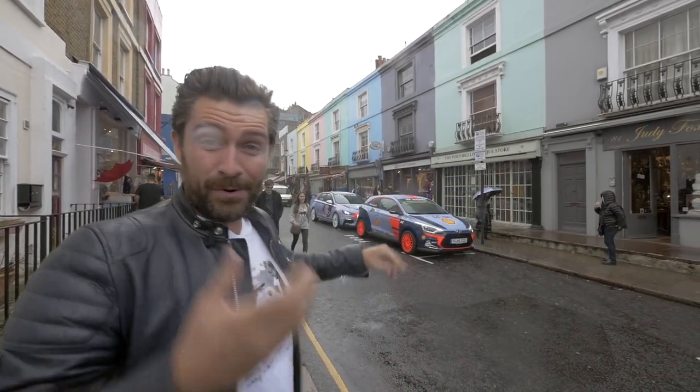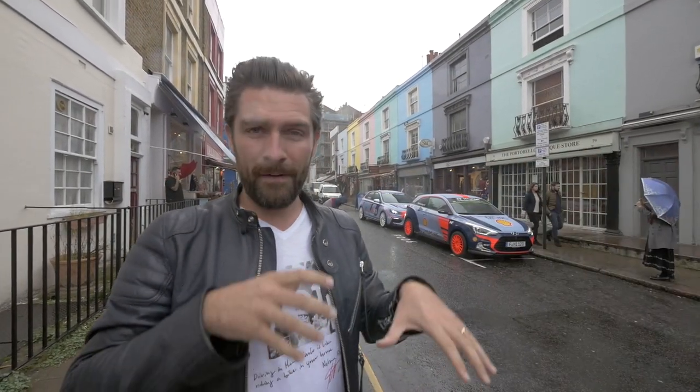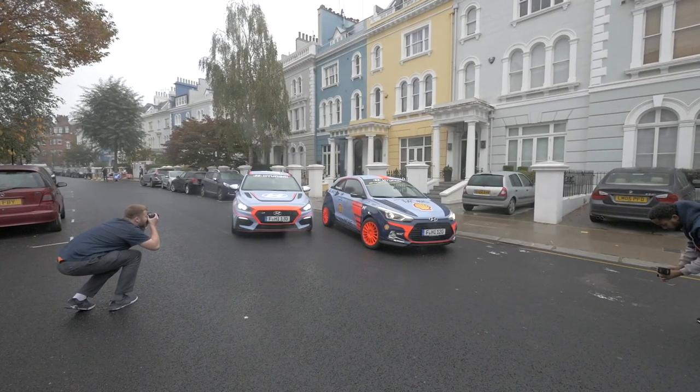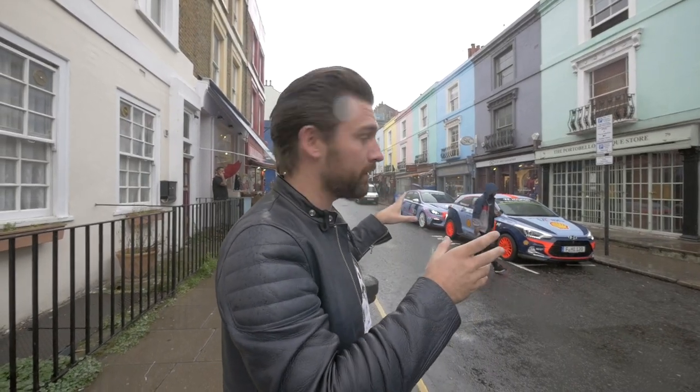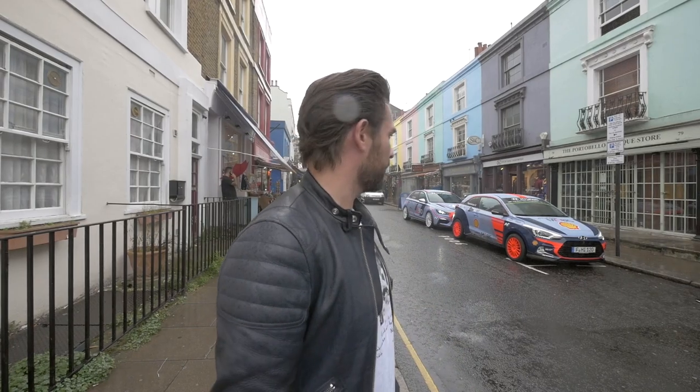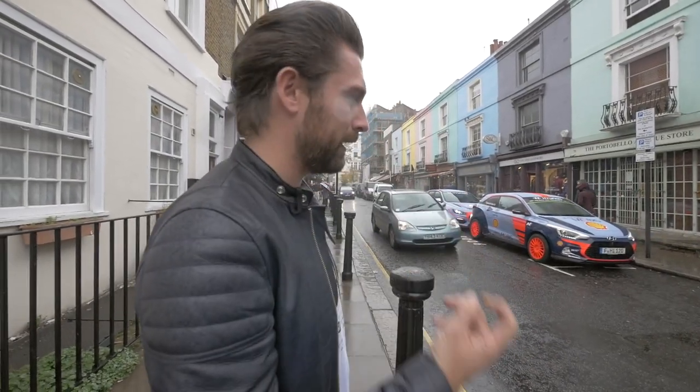But Notting Hill, for those of you who don't know, I actually lived in Notting Hill for 6 years, so I'm familiar with all of the streets which have these iconic multi-coloured houses. This is the very top of Portobello Road, one of the most famous markets in London. Unfortunately, it's raining, so the normal pop you would get off these doesn't look that great, but hopefully in photos for Hyundai, we'll be able to bring out the saturation and make it look awesome.